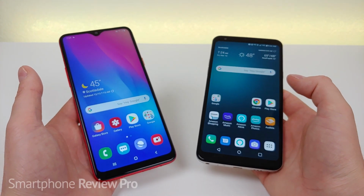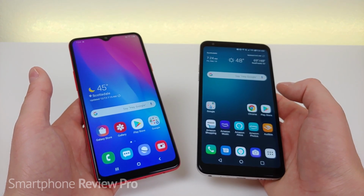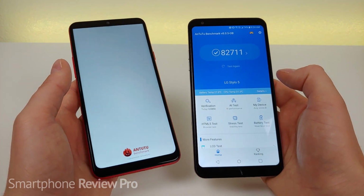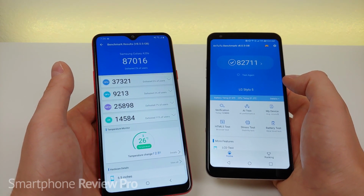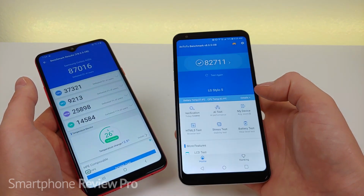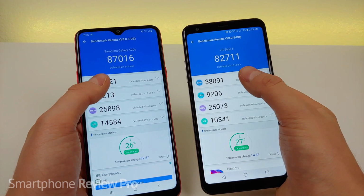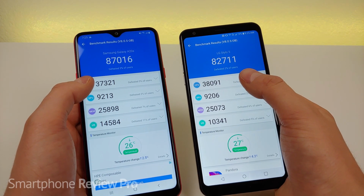So as I mentioned earlier in the video, both phones feature 3 gigabytes of RAM, and they also both feature the Qualcomm Snapdragon 450. Now I did run an Antutu benchmark test with both phones here, so I'll show you that. And you can see that with the Galaxy A20s, we got an overall score of 87016, and with the LG Stylo 5, we had a score of 82711. And then a little bit of a higher CPU score with the LG Stylo 5 compared to the Galaxy A20s. But these scores really are very close to each other, and based on that, there really is no major benchmark difference between these two phones.